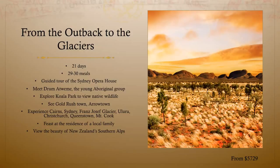from the native wildlife at Koala Park to the topographical splendor of New Zealand's Southern Alps, from the historic gold rush town Arrowtown to modern day Cairns, Sydney, Queenstown, all topped off with a meal at the home of a local family. This tour is priced from $4,649. Also, I should note that all the tours are for the land portion only. They do not include airfare.